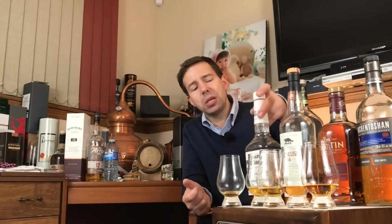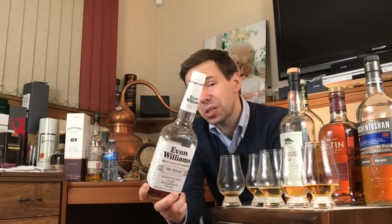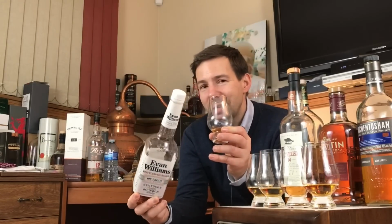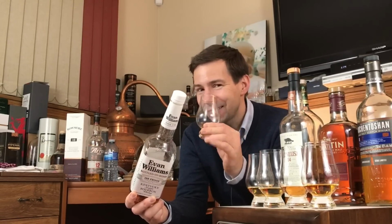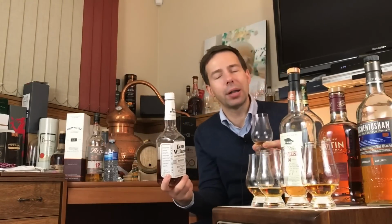All right, so now the WhiskyWhistle whiskey score for Evan Williams. What is that going to be? Well, folks, the WhiskyWhistle whiskey score for Evan Williams, bottled and bond, Kentucky straight bourbon whiskey, that is going to be 88 out of 100. Yes, you heard right, 88 out of 100 for Evan Williams, bottled and bond.